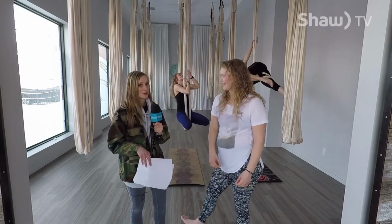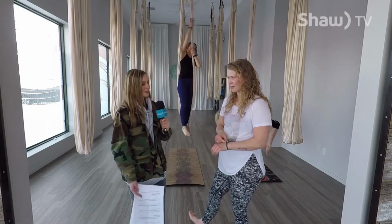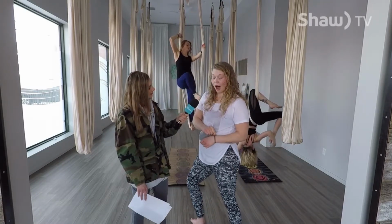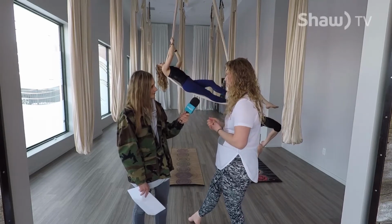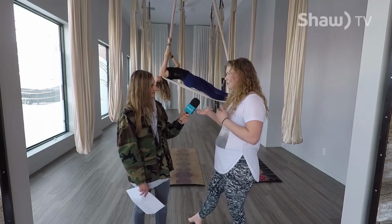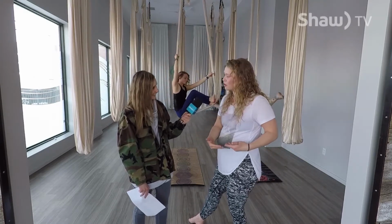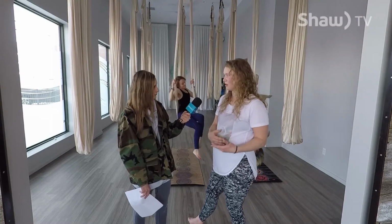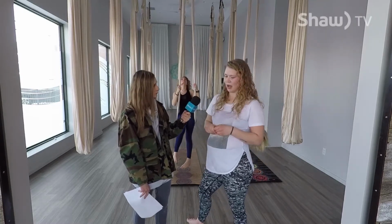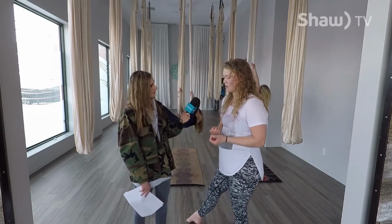So what advice would you have for someone who's maybe wanting to try out aerial yoga or yoga in general, but has some reservations? Well, I think the initial reservation with aerial yoga specifically is the paradox between the discomfort and pushing it too far. There's the discomfort initially of the silk, and it's going to make it difficult to fall into it or really let go.